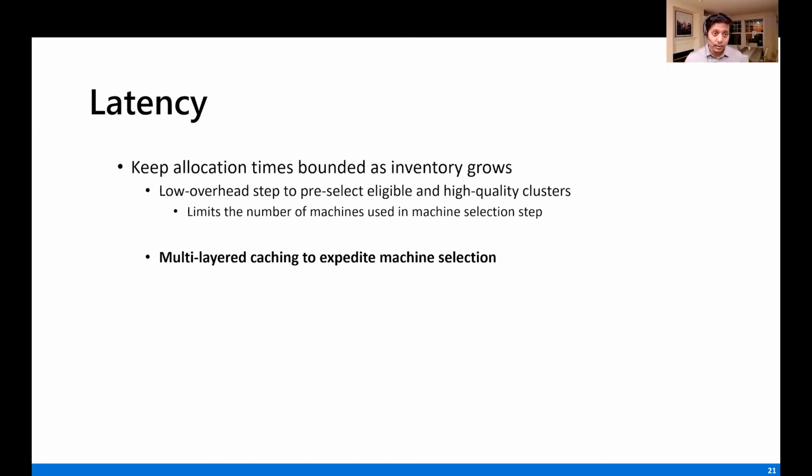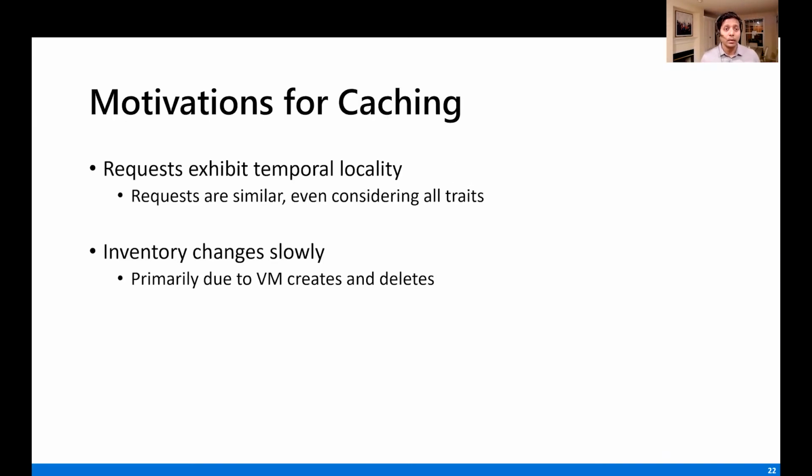Then, the machine selection step operates just on the nodes in the selected clusters. This is really the bottleneck step. So we use a multi-layered caching framework to expedite this part. Our caching optimizations are motivated by a couple of observations. First, the requests exhibit temporal locality. Requests are similar to each other even across all the different traits that they might have.